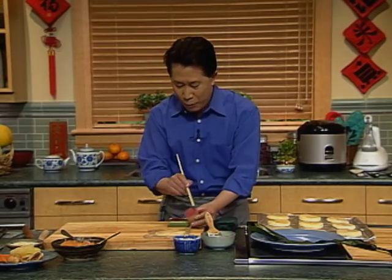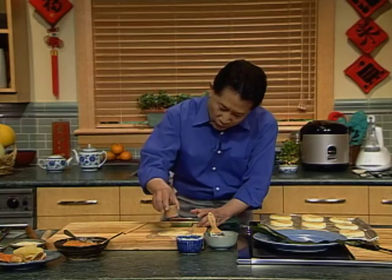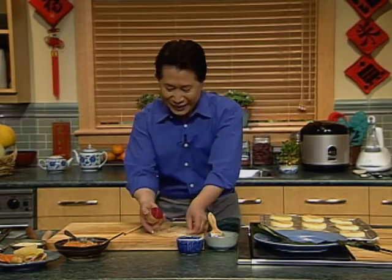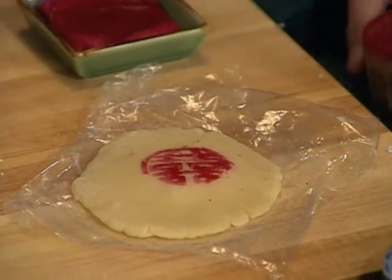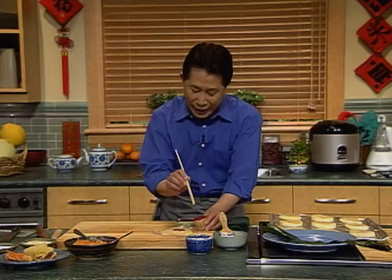Here, this is double happiness. You can use this to stamp this, and you can go whip like that. This is double happiness. Look at that. And then, if you don't have this collection, hey, I'm not going to sell this to you. I have collected this for years, and I have this in my possession.